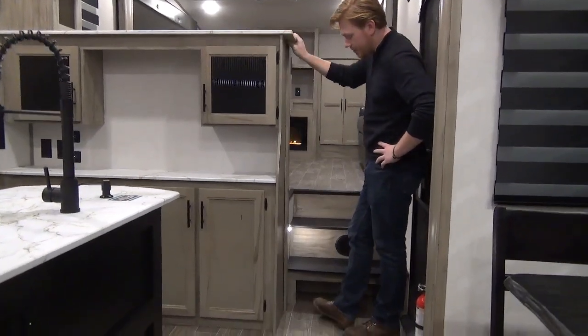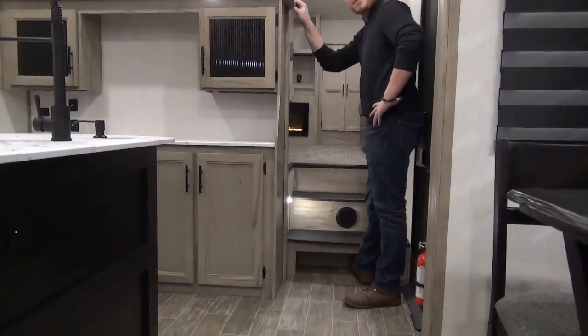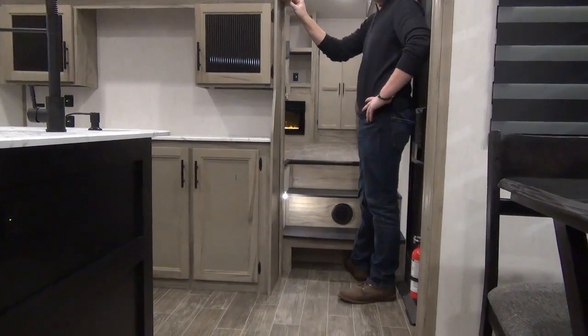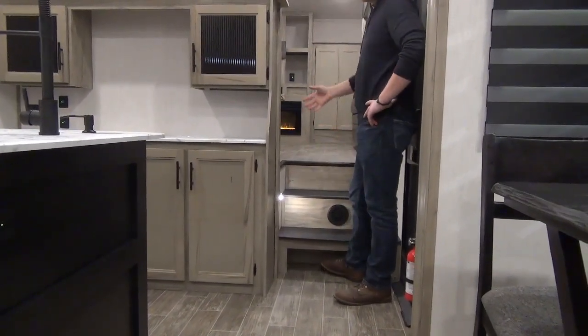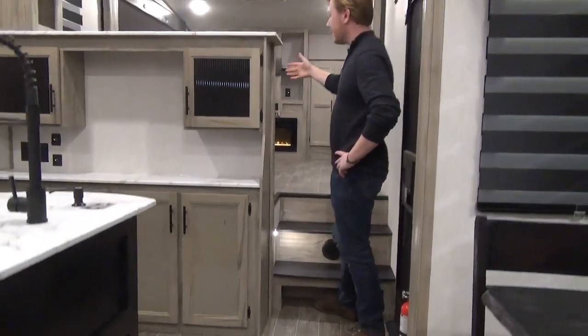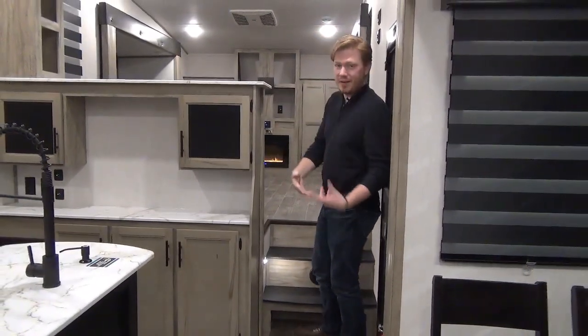Just on our way upstairs, we rediscovered a new feature. That's the nice shoe storage right by the entry door, plus the bonus feature of the motion sensor foot lighting going up and down. So if you need to grab a drink in the middle of movie night, you won't be tripping down the stairs.